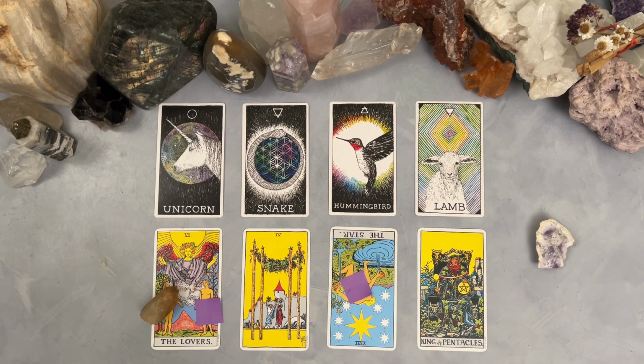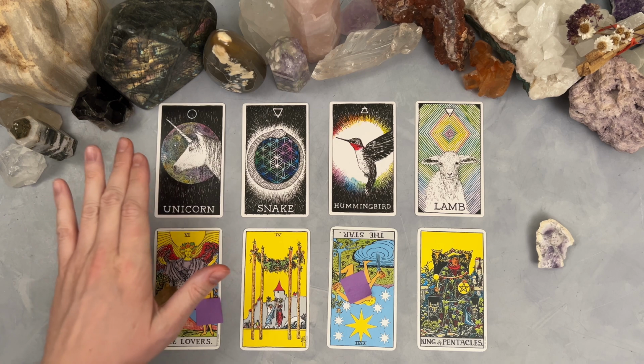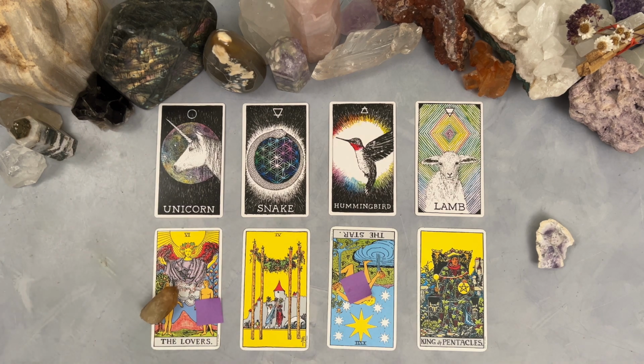For a lot of you guys, here's the interesting thing. With the unicorn and the Lovers, you have someone you can fully reveal yourself to, and they can reveal themselves to you. This person is a rare, exceptionally rare individual. Unicorn is the animal spirit for the third eye chakra. I feel you'll have a psychic telepathic connection with this person.